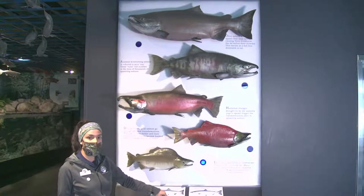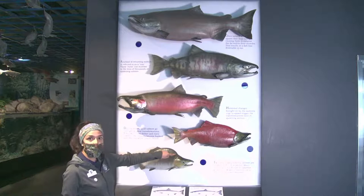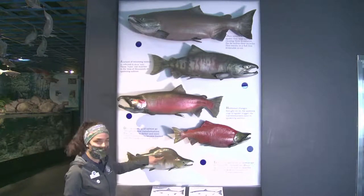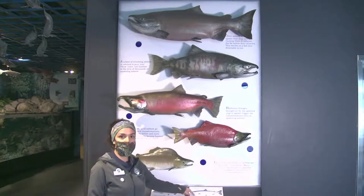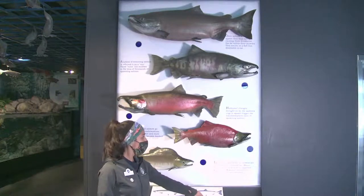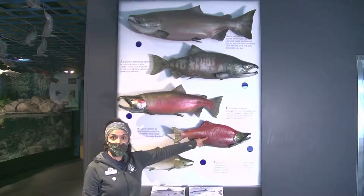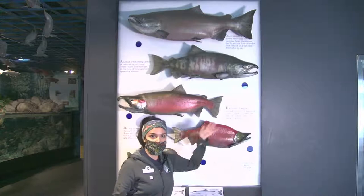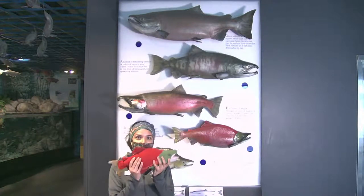Ready? Whoa, here it is. Look at this really cool hump on its back. Wow, what a cool change. Next, we have sockeye salmon that are also known as reds. There it is. Do you see its red body? And its kind of green mouth? Does it remind you of someone? Our friend the salmon, yeah.